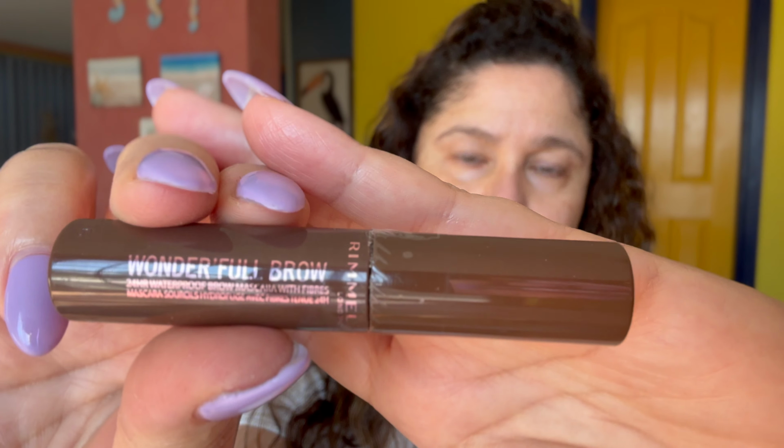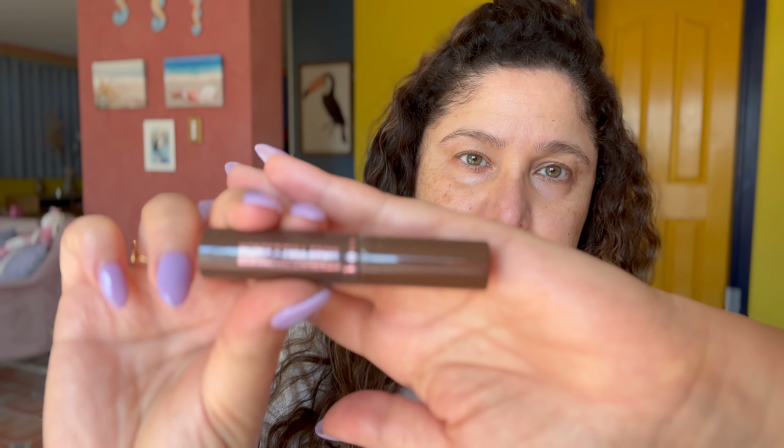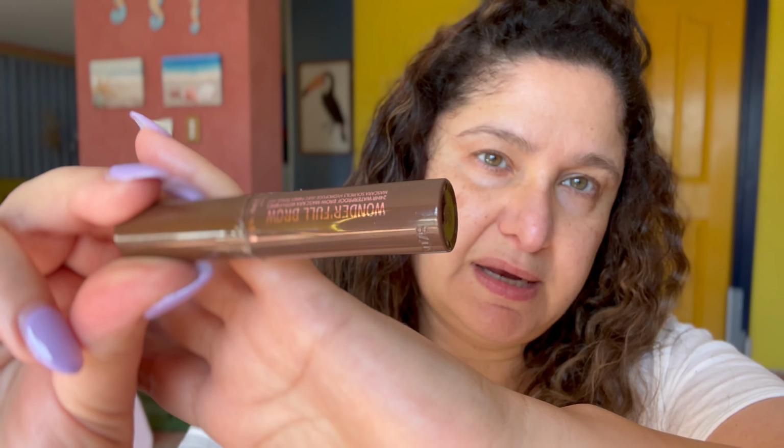Okay, I just want to get the eyebrows out of the way, and for eyebrows, one of my really good drugstore products to use is the Wonderful Brow 24-hour waterproof brow product by Rimmel. This one here is in the shade medium brown.